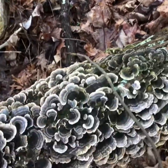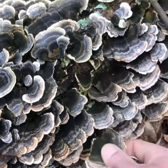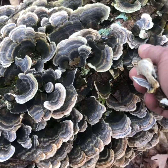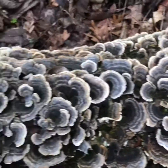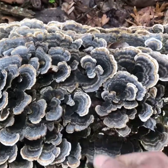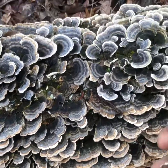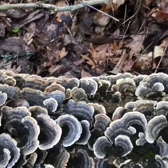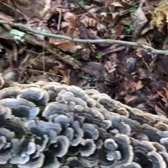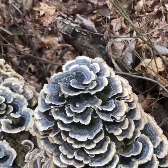I'm just picking a few off of it. It's not a hard one to find. It's pretty abundant out here. Anywhere there's dead trees, I'll pretty much just keep getting it fresh. Man, that's nice, isn't it?